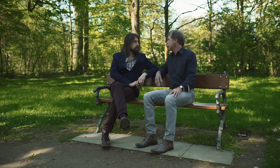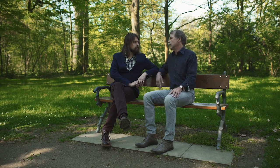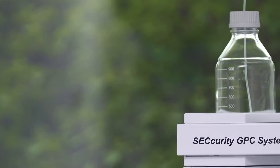Yeah. So what do we need in the analytical toolbox, so to speak? Well, we need a technique which separates the polymer by molecular size, for example. And then we can show whether the REACH criteria for a polymer is fulfilled or not. Right. So what pieces of equipment do we need? Presumably we need a GPC system, right? Yes, GPC system.